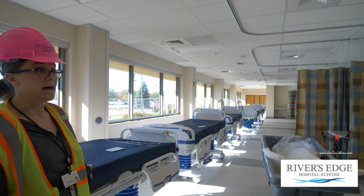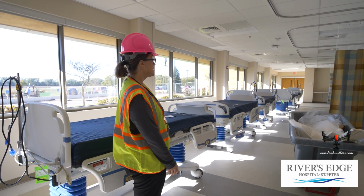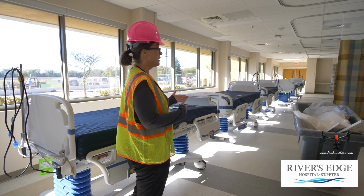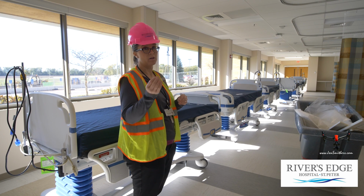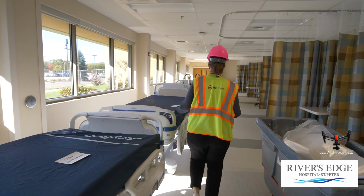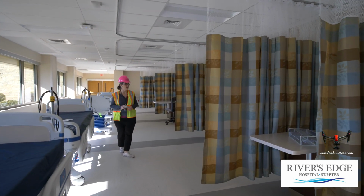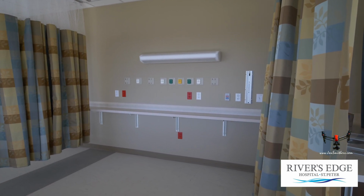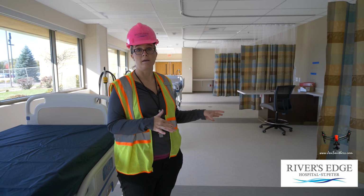The area that we are in now is referred to as PACU, or our post-anesthesia care unit. This is the area that patients come into after they have had their surgery, and they are evaluated and monitored as they come out of anesthesia. So it's the in-between surgery and going back to the patient room. So as you can see, we are getting close to opening. The beds have arrived. There are 6 different recovery areas. This space is quite a bit larger than the current PACU space that we have. And for a frame of reference, this area used to be patient rooms.